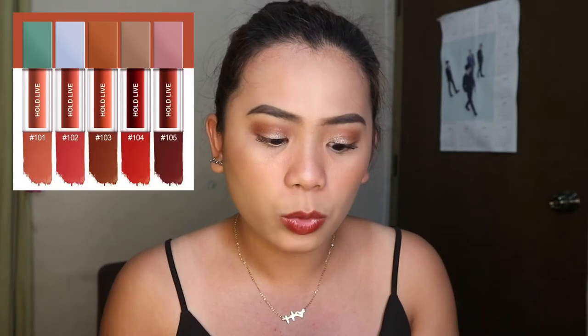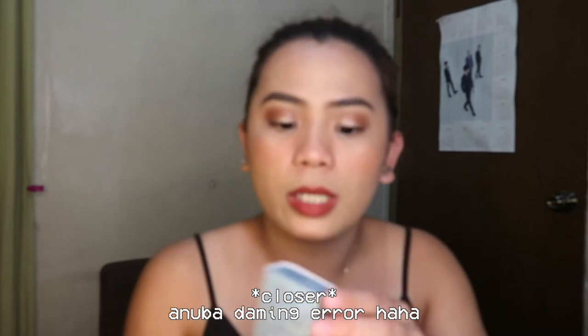For the packaging, each lipstick is packed separately, unlike yung Hold Life Lip Glaze Suit and Mousse Velvet na nasa isang box lang siya, tapos andun na lahat ng lipsticks. This one, ayan, separate siya. Ang variation niya is from shade 101 to 105. For you to have a close look, I will get this shade 101 para lang makita nyo.